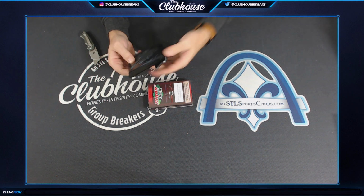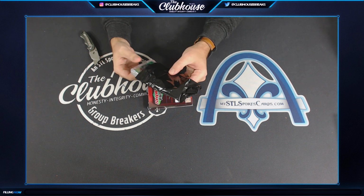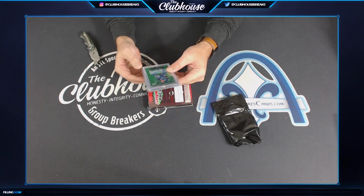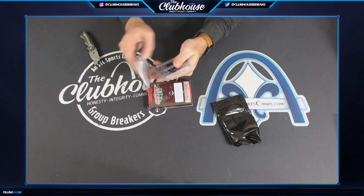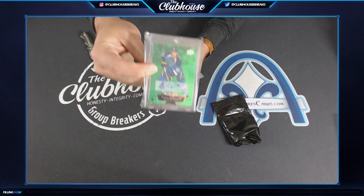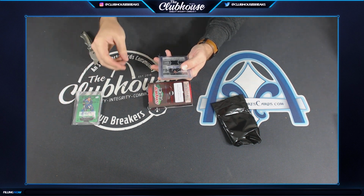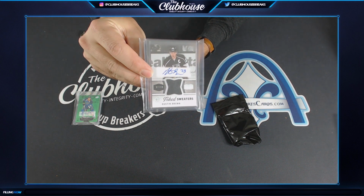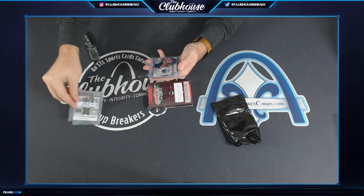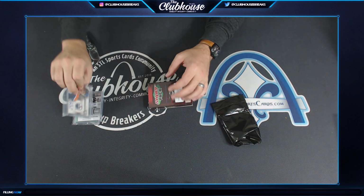All right, first one. Ooh, nice. Oh, dang, autoed version. Okay. Well, he's not a blue anymore, but the Black Diamond Emerald Auto to 10, Patrick Berglund. And then, this is a pretty solid pack, Dustin Brown to 99, Inked Sweaters from SP Game Used. And Anton Lander, Titanium Reserve autograph.